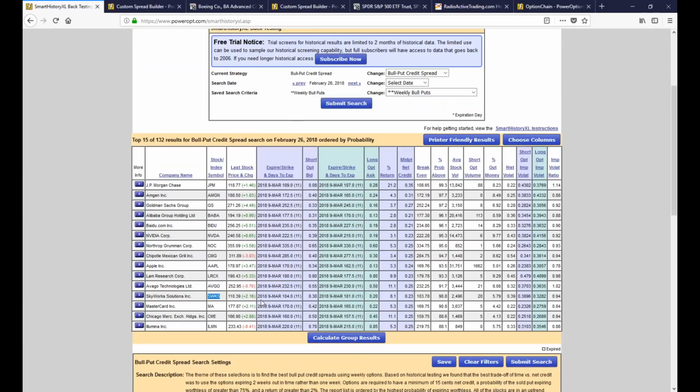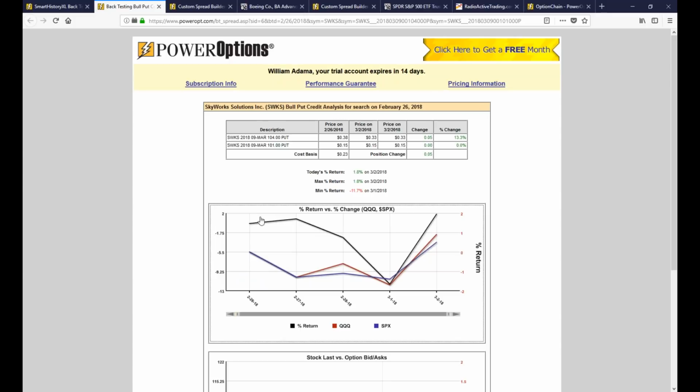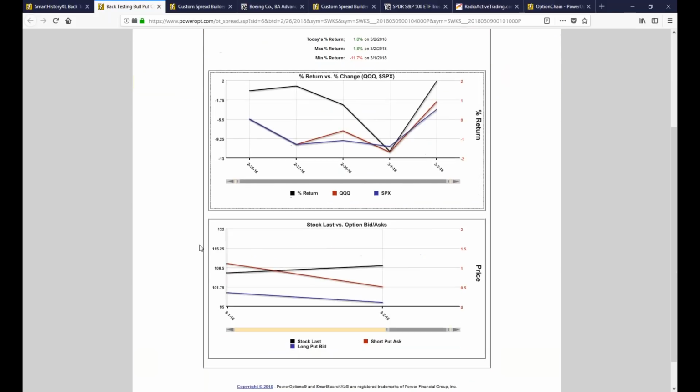Now this position here, though, I can't get to the profit and loss chart. But let's just take a look here. I'm going to go to the analyzed position in the backtest. The worst return was on 3-1 at 11.7%. So this here, the black line is showing me the return, folks, and the stock price, QQQ and SPX. Let me scroll down one.